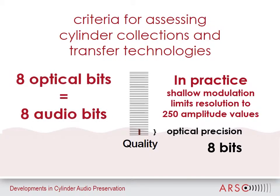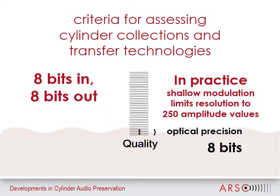8 bits of optical resolution translates into 8 bits of audio resolution. Converting the image data into sound is done with really sophisticated mathematical formulas and transformations, but no matter how sophisticated, no mathematical transformation can yield a greater accuracy than the data it's based on. 8 bits in, 8 bits out. In practice, given the limitations inherent in the technology today, optical is an 8-bit system.